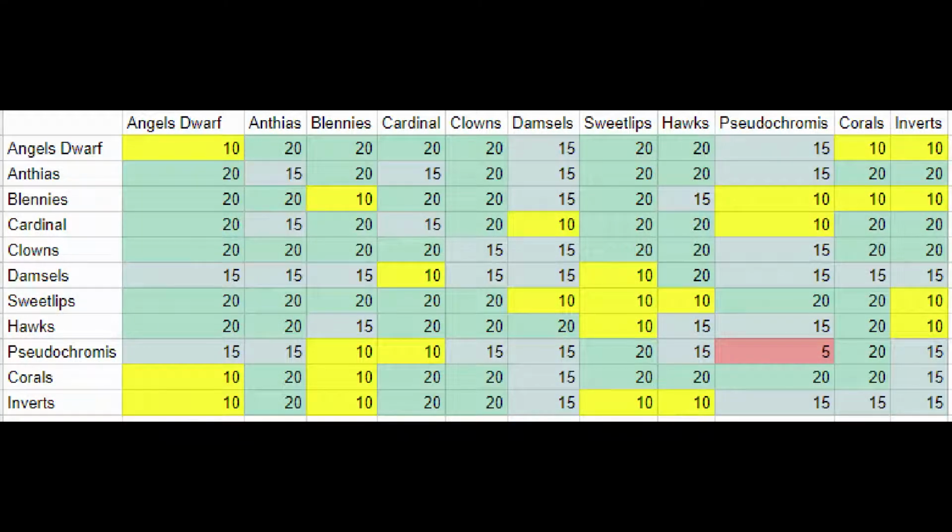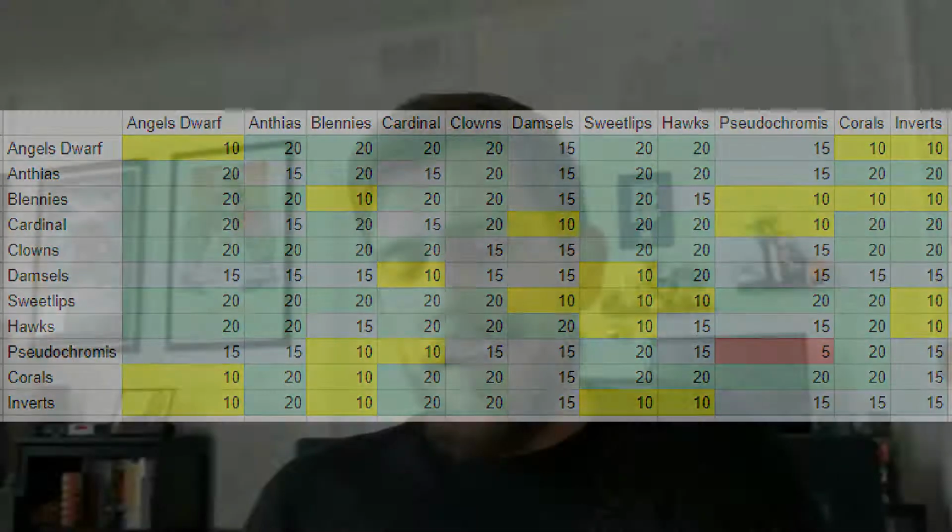cross-referencing several of these sources, I've come up with a list of about 10 fish that I think are a good variety with relatively high compatibility with each other. Can we all just get along?